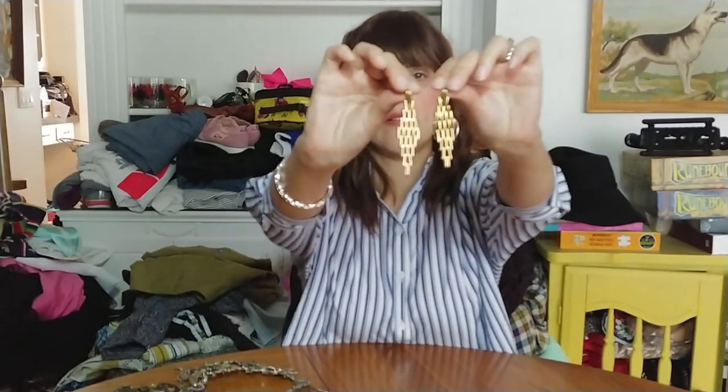These I got at a garage sale, very 80s. I haven't looked at them very close. I don't think there's any markings on them, but I like big gold. I really love just big jewelry, big tchotchke jewelry. I paid like a dollar for those, so that was a good deal.